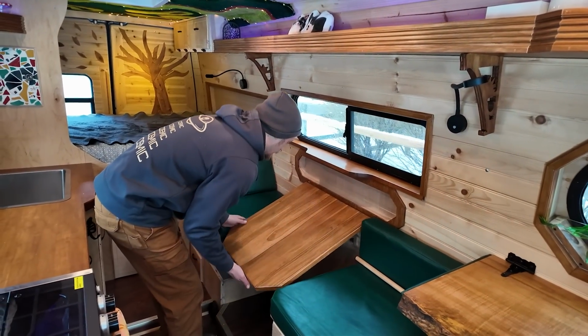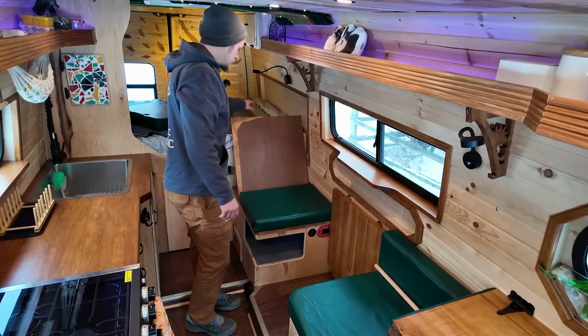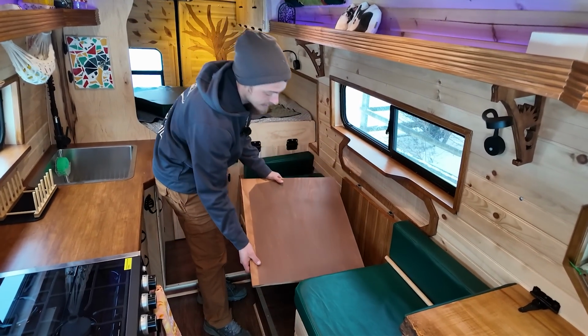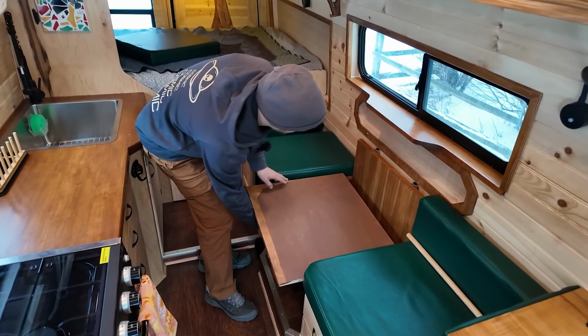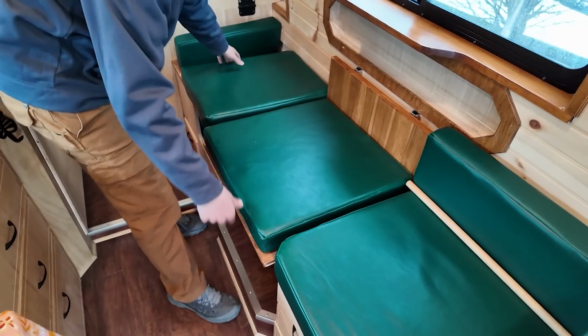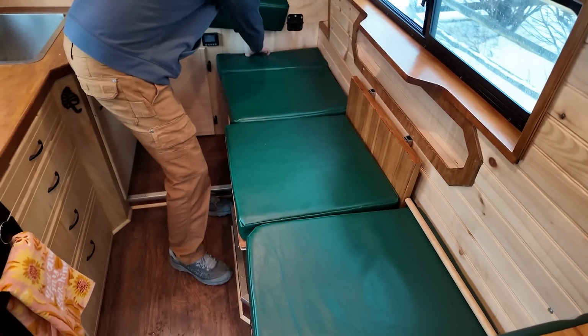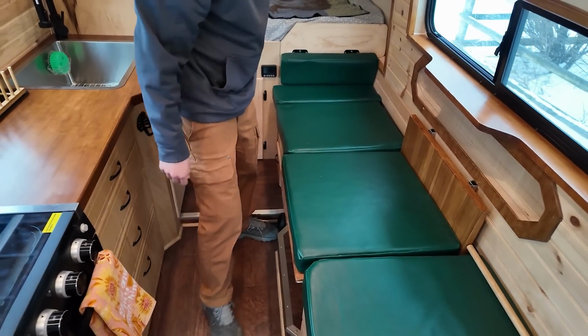This table also folds down, and this is one of the cooler parts. We've got some transformations that can happen. The back of this bench comes on here. There's some legs that fold down. This goes to here. This all fills in. And you've got yourself a guest bed.